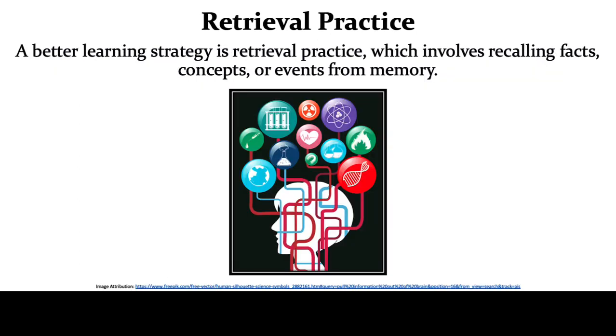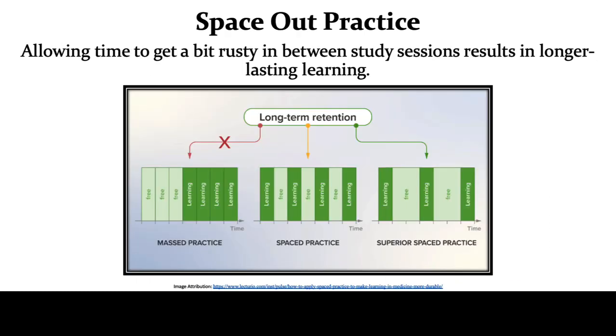A better learning strategy is retrieval practice, which involves recalling facts, concepts, or events from memory. The act of retrieving or pulling information out strengthens our memory and prevents forgetting. Using flashcards is an example of retrieval practice. Spaced out practice is important to retain information. Getting rusty between study sessions can lead to more challenging retrieval and a less productive feeling. However, the effort results in longer lasting learning. Make sure to leave time to forget to help retain information for the long run.